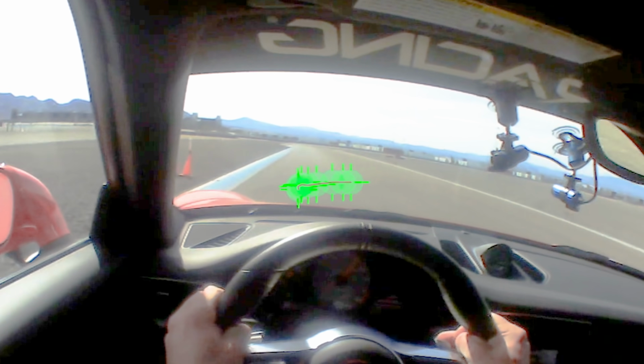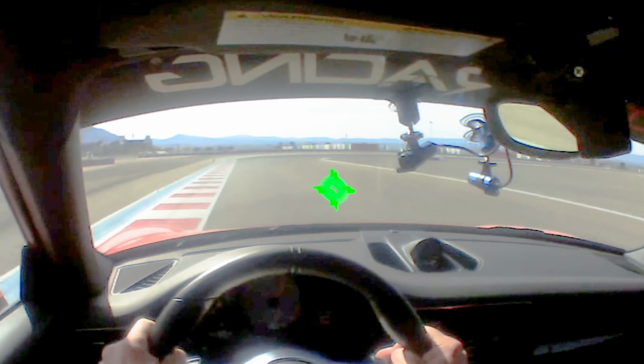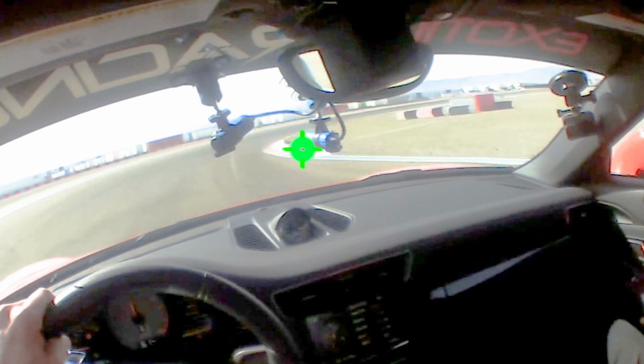So let's look at what my amateur eyes were doing during my first session. Well, I was looking way too close to the car. You can see right here, I'm looking just past the fender of the car. By not keeping my eyes up, I'm limiting my field of vision.